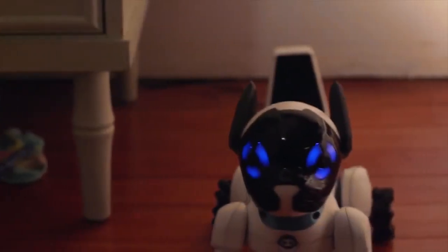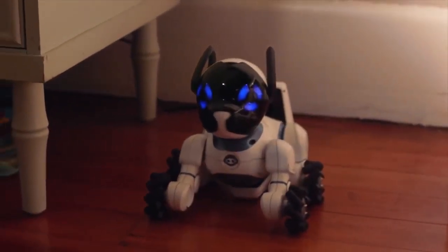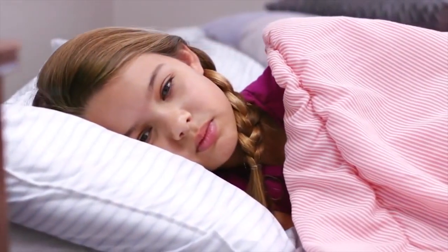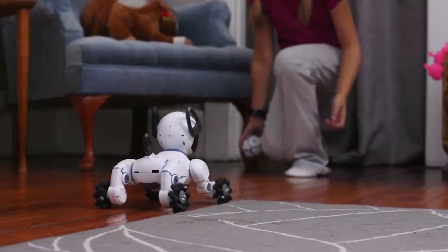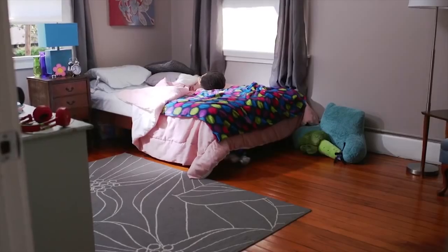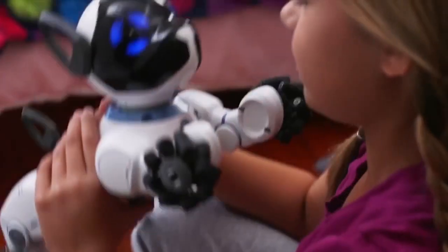He even knows how to return to his bed when it's time for a charge, so he never runs out of energy. Chip is a smart device. Chip is a robot. Chip is a dog. But most importantly, Chip is a friend. The best kind.